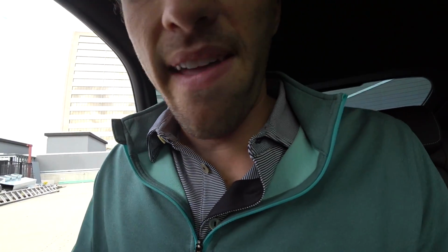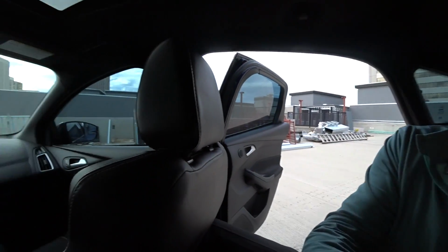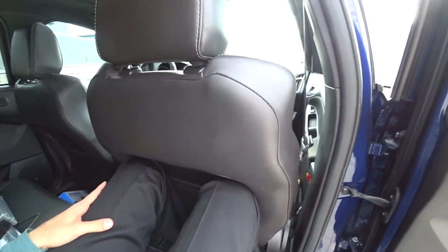I'm just gonna sit in the back of my car because there's a little bit of wind out there, and this camera is very sensitive to wind, and I didn't bring my mic. Also, this seat is jacked all the way back. I'm 6 feet tall, and there's these little slots that my knees fit in, so I can actually fit in here with the seat all the way back, so that's good.